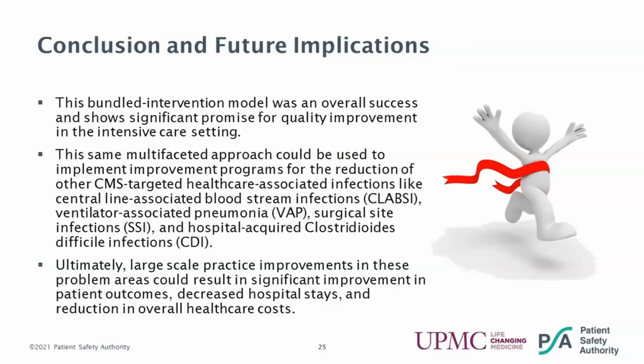The multifaceted approach uses both education and practice-based interventions, and as we discussed prior, this can easily be adapted and used to implement improvement initiatives for other CMS-targeted healthcare-associated infections. You can use a very similar model for other things like central line-associated bloodstream infections, things like ventilator-associated pneumonia, surgical site infections, and even hospital-acquired C. diff.